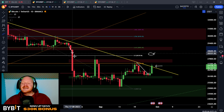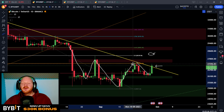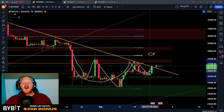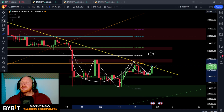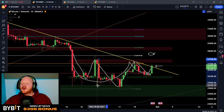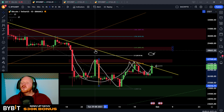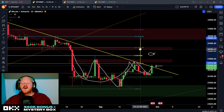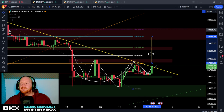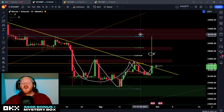We can see that yes, we are forming some massive W's in this range, or we could also say that this is a cup and handle, which is also a bullish pattern, and the price target would be all the way from this neckline. I'm going to be a little bit conservative and take it all the way from this level. I'm not going to include the wick, and we're going to drag it over to the potential breakout point, and then we can see that we have a price target of the 78.6 Fibonacci retracement level, which is all the way at the level of 30,000 US dollars.